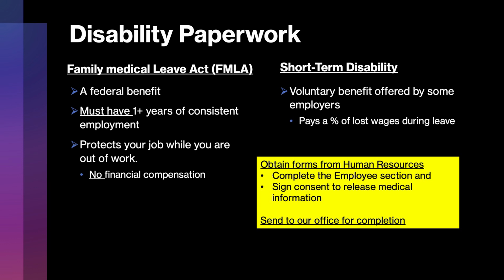These forms vary from company to company, so we rely on the patients to obtain these forms from their place of employment. You must complete the employee section of all forms prior to submitting to the office for completion, and sign the consent to release the medical information to your employer. Forms would have to be picked up or mailed if this is not completed and can delay processing.